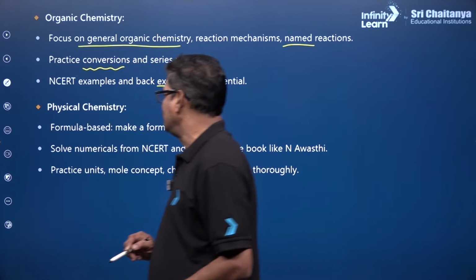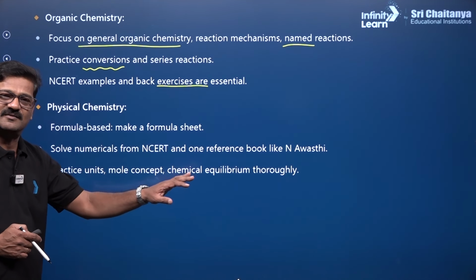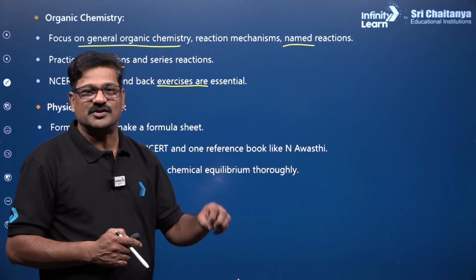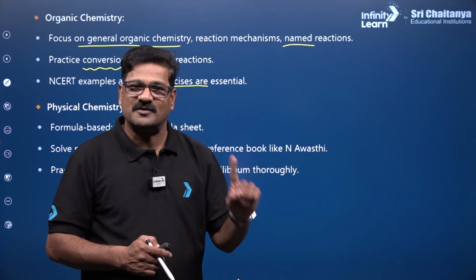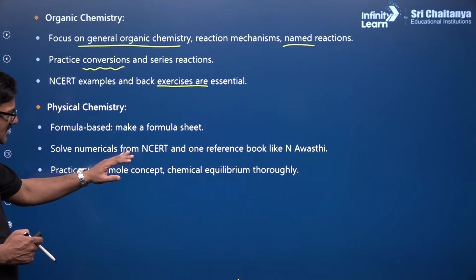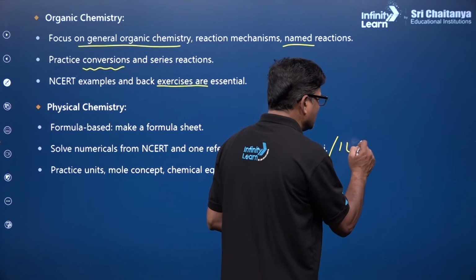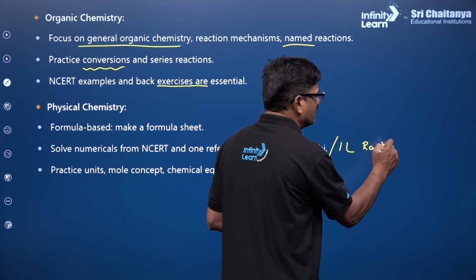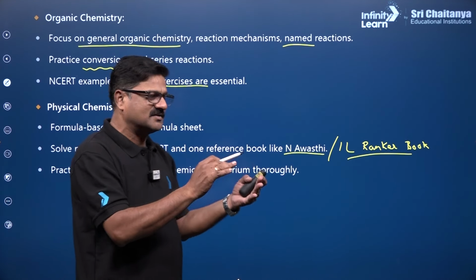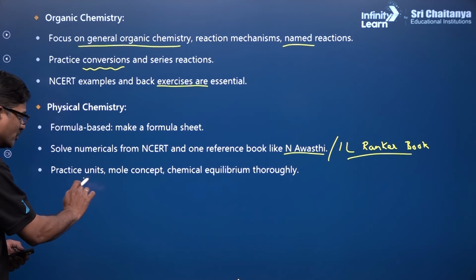And talking about physical chemistry, it is purely formula based. Make a formula sheet, maintain that formula sheet and continuously work on it. So many questions have been asked in 2025. One question from each chapter is formula based, okay, and solve numericals from NCERT and with reference to books like N Awasthi and the Infinity Learn Ranker series, which is also very good. That is included, not only Awasthi, and various books and similar models are being given here. And also practice the units.